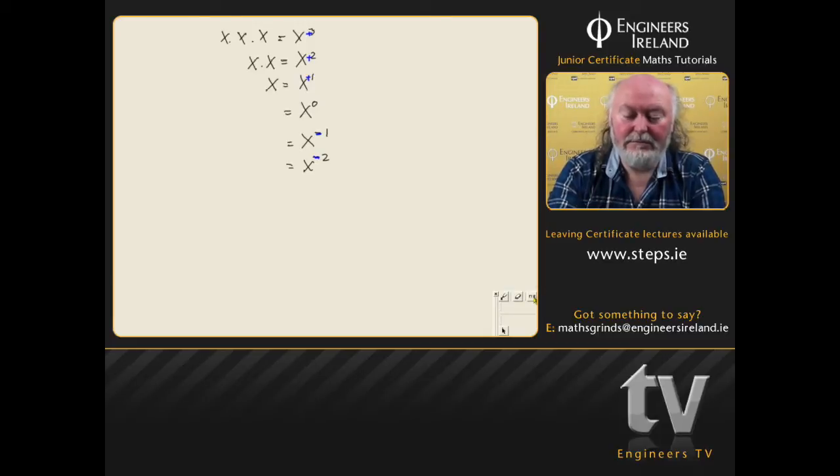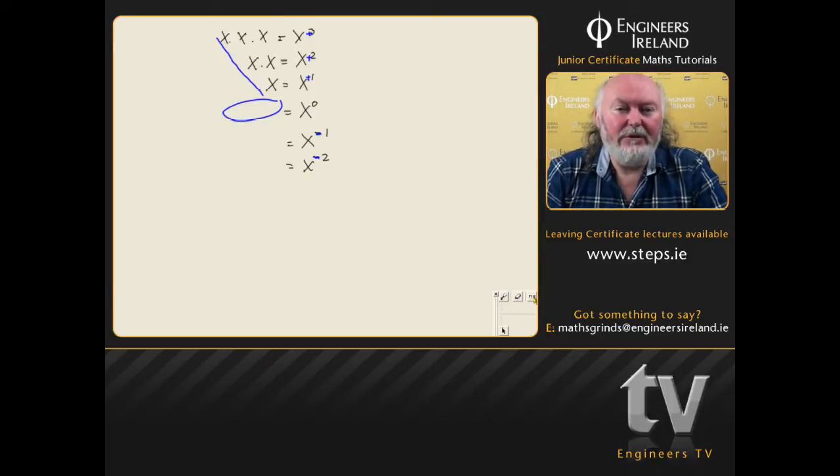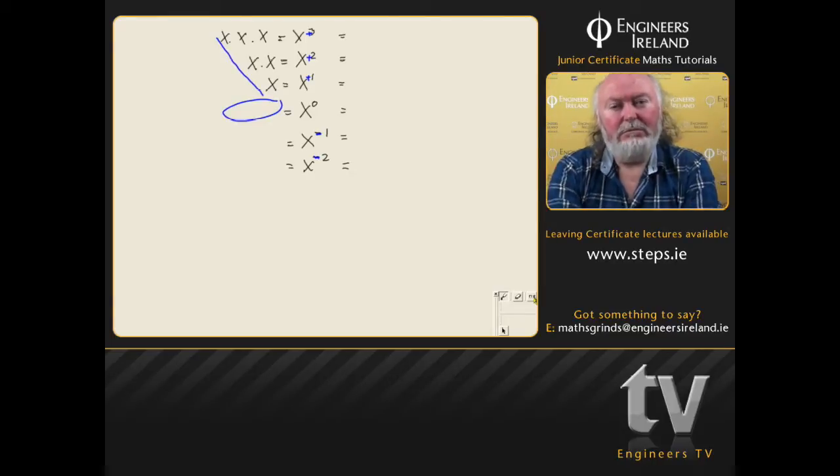And now, this is the one that causes the problem, because all these have made sense. What's x to the 0? No x, clearly. But does that mean the answer is 0, or what is the answer? The way out of that is to employ the silly little concept that I mentioned to you. But, like most silly little concepts in mathematics, they are extremely powerful. There are two things you can always do in mathematics. And believe it or not, even for the Leaving Cert, there are quite a number of proofs that you cannot solve, at least in the standard methods, without doing one or the other of these.